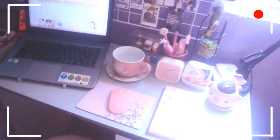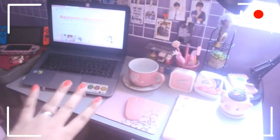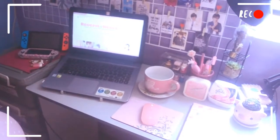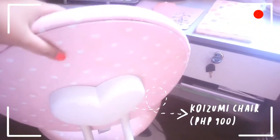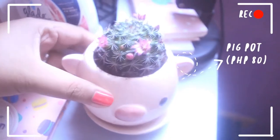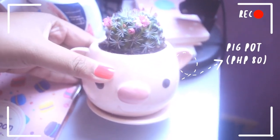So, this is actually how my table looks like. This is more of an office table setup. This is my Koizumi chair. It's a swivel chair, as you can see. I got this for only 900 pesos. Yes, I have this small plant here. It's a cactus. And the pot, I got it from Daiso.